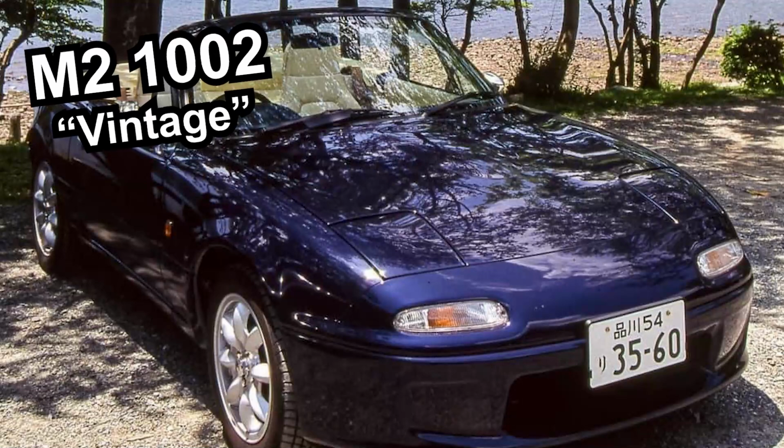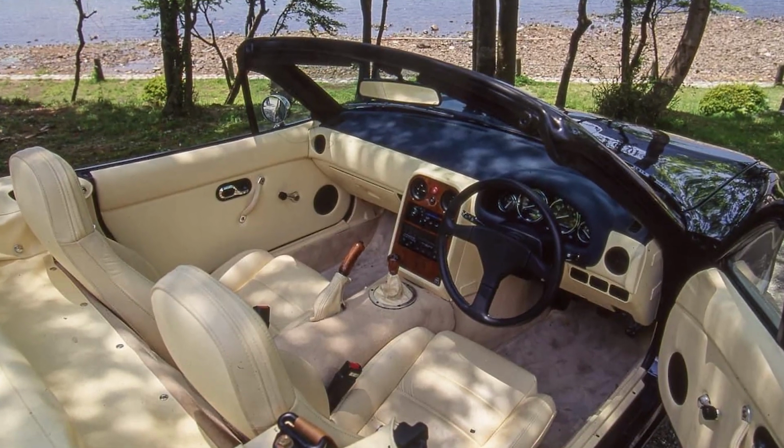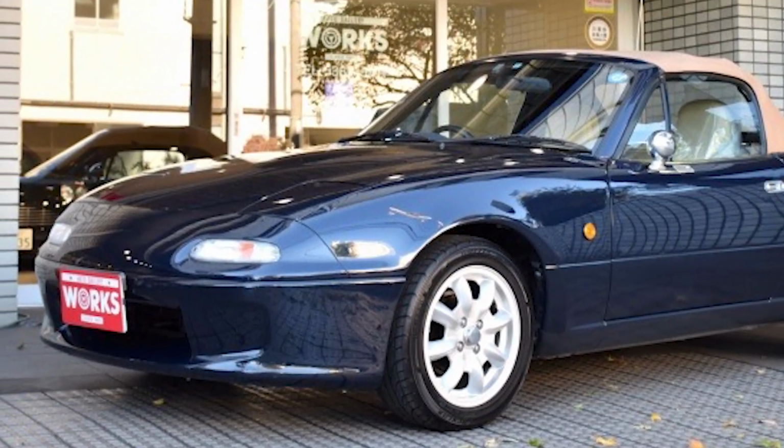Moving on to the M2 1002, otherwise known as like the vintage concept. Again, 300 units were planned, but only 100 made. The main thing about this one was the interior. It had wooden trim and ivory leather, and it had a brand new front bumper as well.